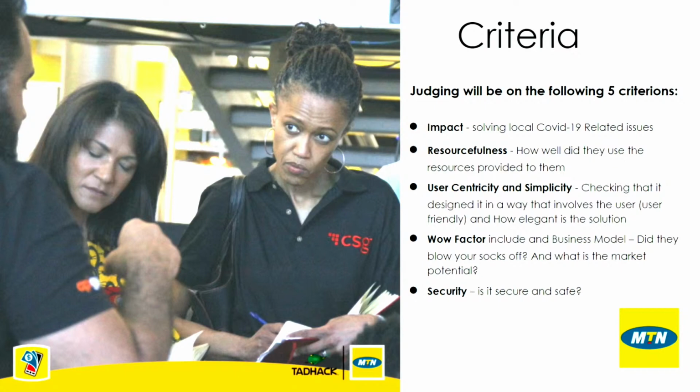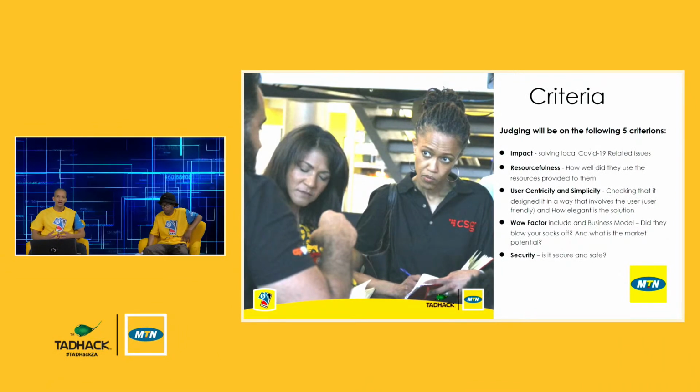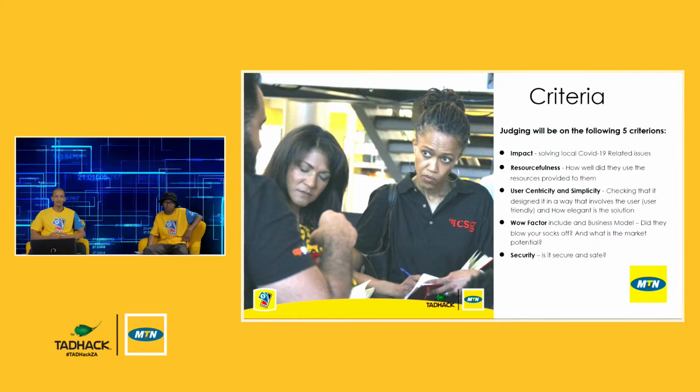Number 3, user centricity and simplicity. Check that it is designed in a way that involves the user, that it is user friendly, and that the whole solution is packaged in an elegant way. Number 4, the wow factor. Does it wow the judges? Please include your business model, and does it blow the judges' socks off? What is the market potential? Make sure you do that research and show that you have put it into improving your business model. And then lastly, security. Is it secure? Is it safe? Do describe how you went through the secure software development lifecycle and how you are securing your solution as you develop it.